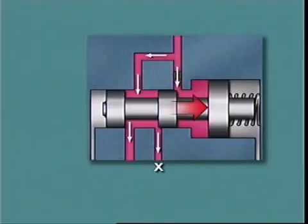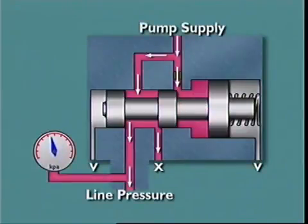This uncovers the exhaust port to release excess fluid and allows fluid at a controlled line pressure to pass to the rest of the hydraulic system. The pressure is determined by the tension of the spring. However, pressure fluctuations are reduced because the orifice prevents the valve from reacting quickly and thus stabilizes the regulated pressure.